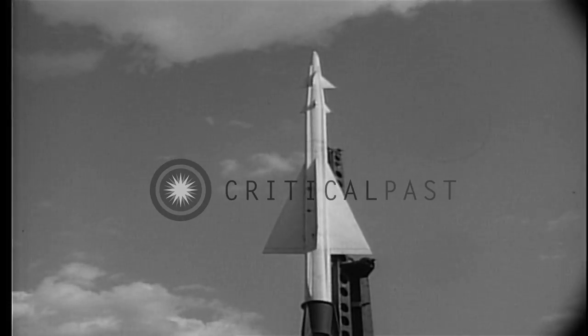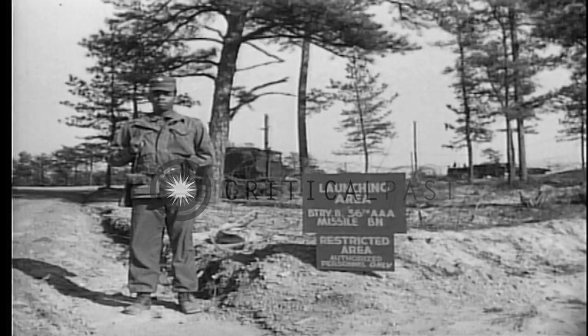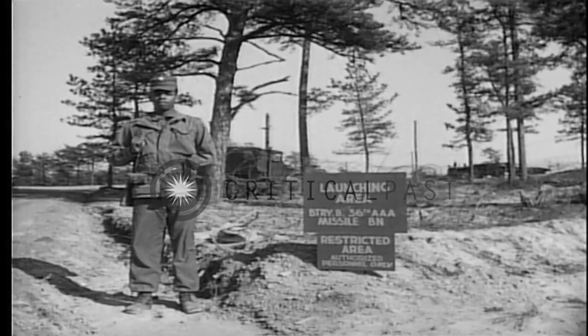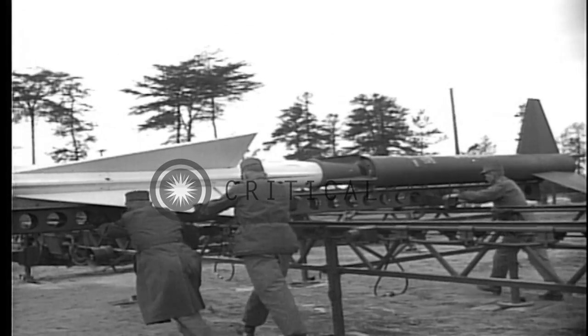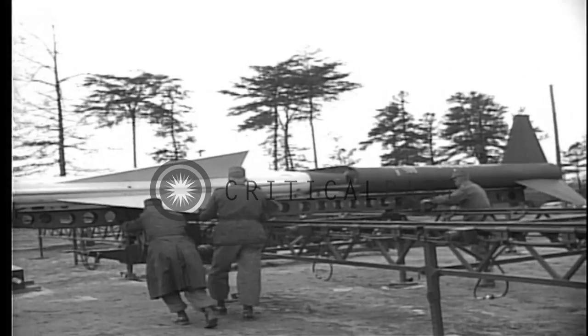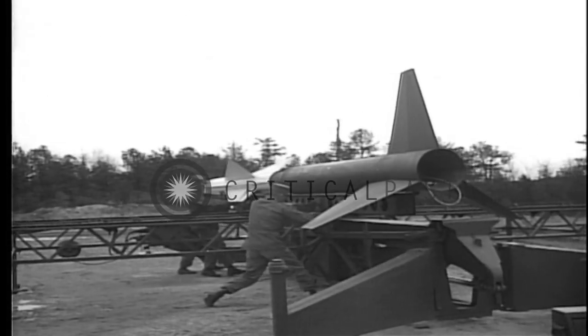Even more remarkable than the Skysweeper, in its deadliness, is the guided missile called Nike. Nike is the nation's first combat-ready surface-to-air guided missile to be put into use in the air defense of the United States. Nike is the product of years of experimentation and exhaustive tests by civilian and military scientists and technicians.